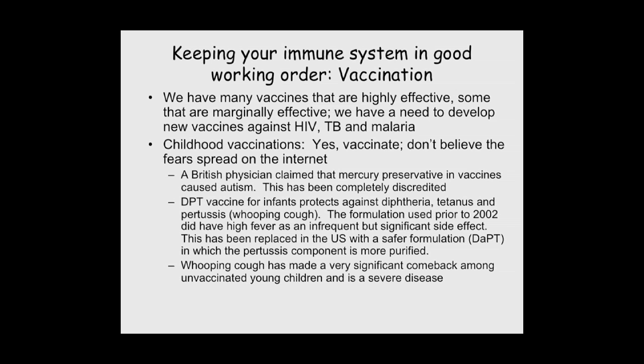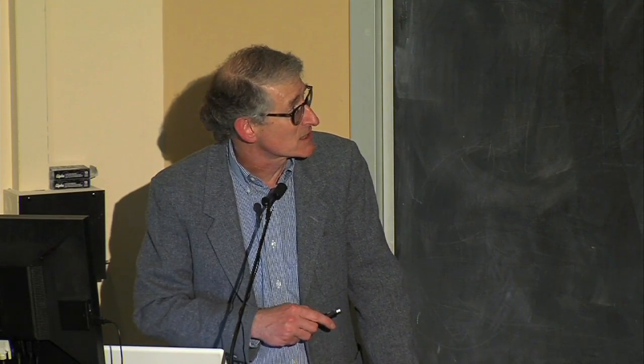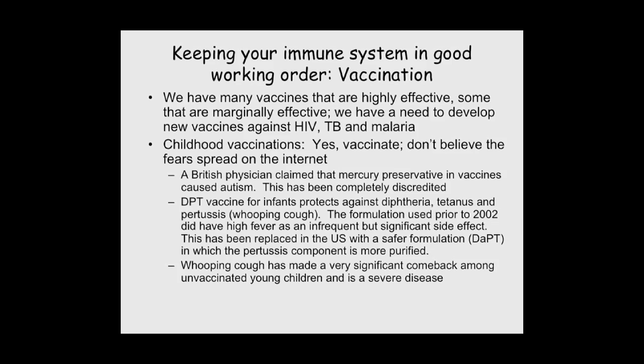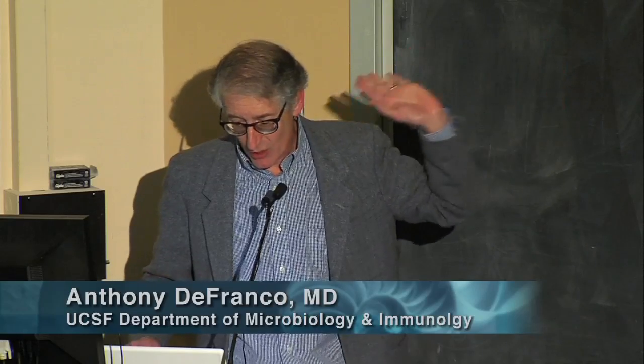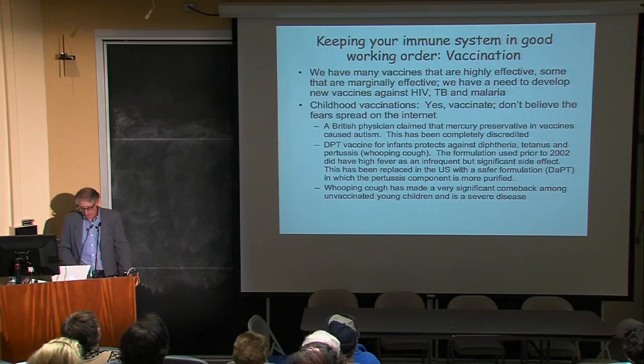The new formulation has much less problem there. It's a more purified version of the pertussis that does not cause nearly as much fever, so this is something that's gotten quite a bit better. Nonetheless, there's a lot of fear surrounding this, and whooping cough has been making a comeback among unvaccinated children. It's a very nasty disease. So if you have any little children at home or grandchildren, this is my advice. Don't believe the fears on the internet about these vaccines.